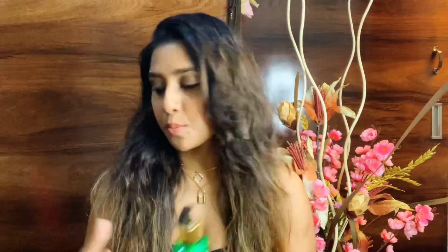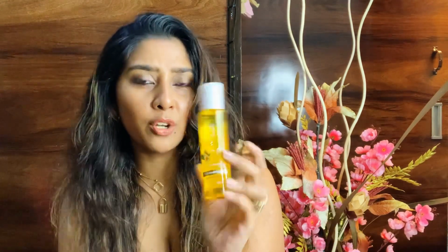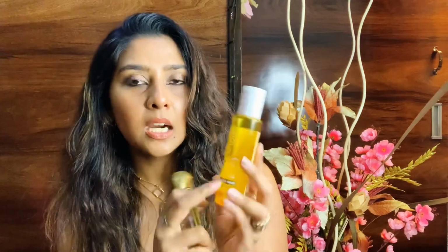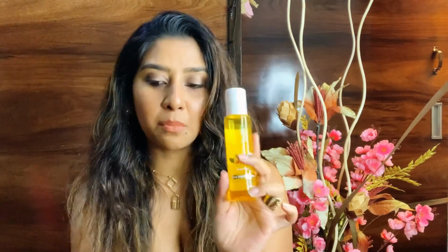Then I wash my hair with shampoo and conditioner, and then I normally use a hair serum, which is from Matrix. I have been using this for a lot of years now. You can completely trust this. This one has an avocado flavor, but I think this is the new one. Otherwise, this is amazing.